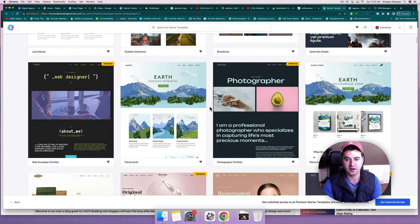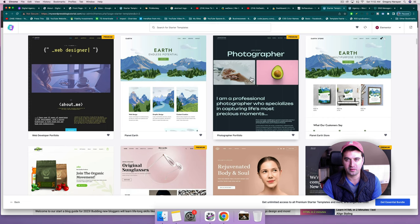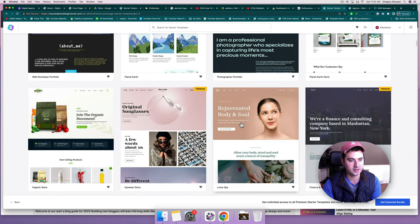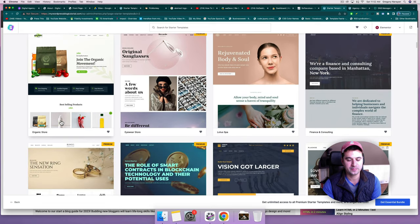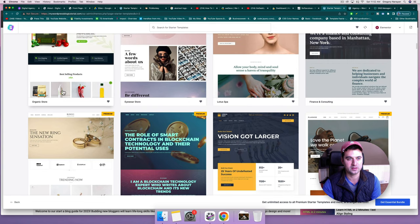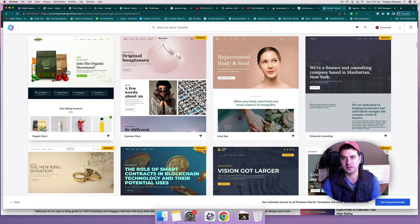So when you choose these awesome looks, like you could become a photographer right now, you could become rejuvenated with a wellness website or organic food website. You're gonna get the theme itself, which is Astra. You're gonna get the starter template, which are these ones right here, like Lotus Spa is a starter template, Organic Store is a starter template, and you're gonna get Elementor inside of it to move everything around and build.